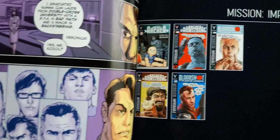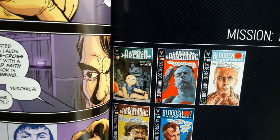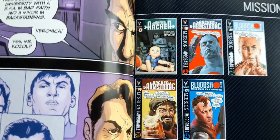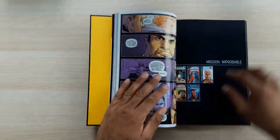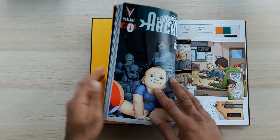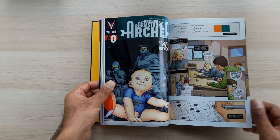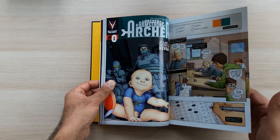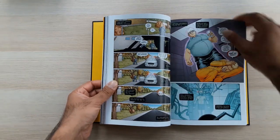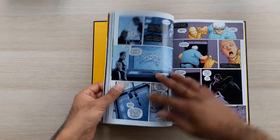You've got the Archer 0 one shot, you've got Archer and Armstrong 18, Bloodshot 20, Archer and Armstrong 19, Bloodshot 21. We've seen those four in the Bloodshot Deluxe Edition 2 anyway. What I would point out is that this particular one shot, the Archer 0 one shot, is not in the Bloodshot Deluxe Edition, but is a really good prelude to the Mission Improbable event.